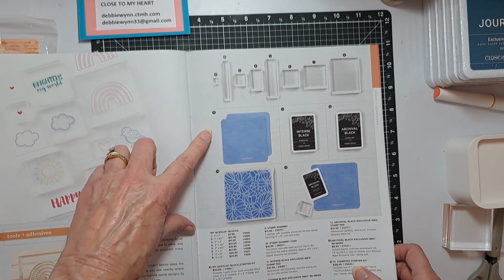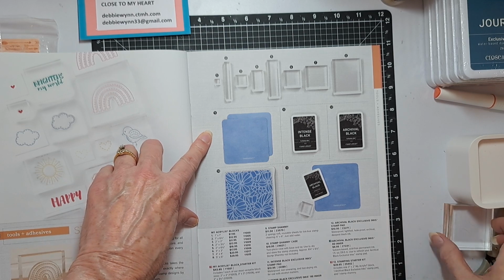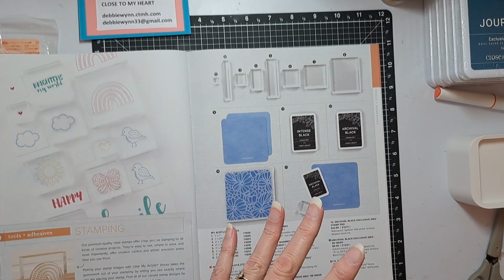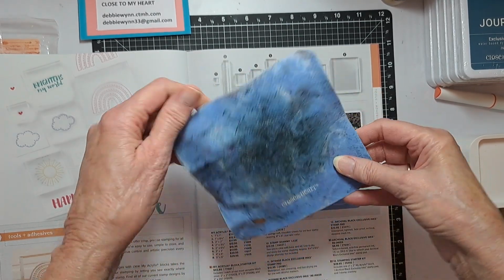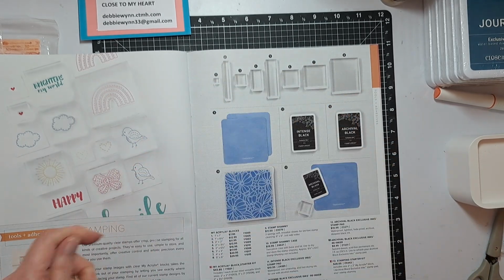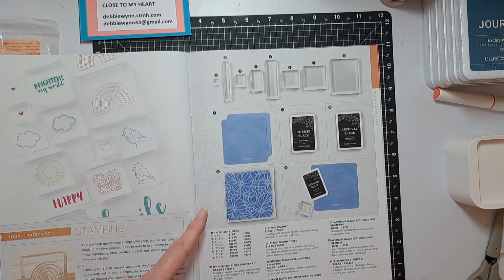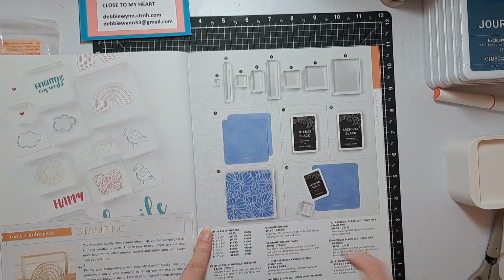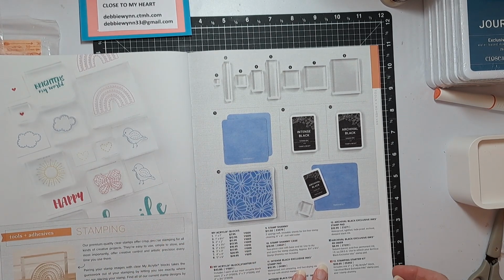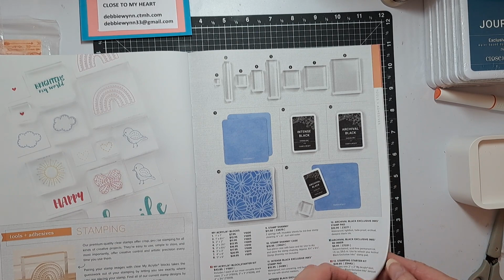Okay, then we have our chamois. When you get it, it looks like that, and you just wet it to wipe off your stamps. I've used this quite a bit, but it still works. You still wipe it off. But they also have this little case that you can put your chamois in, and it lays flat. Then we have our intense black and our archival black.